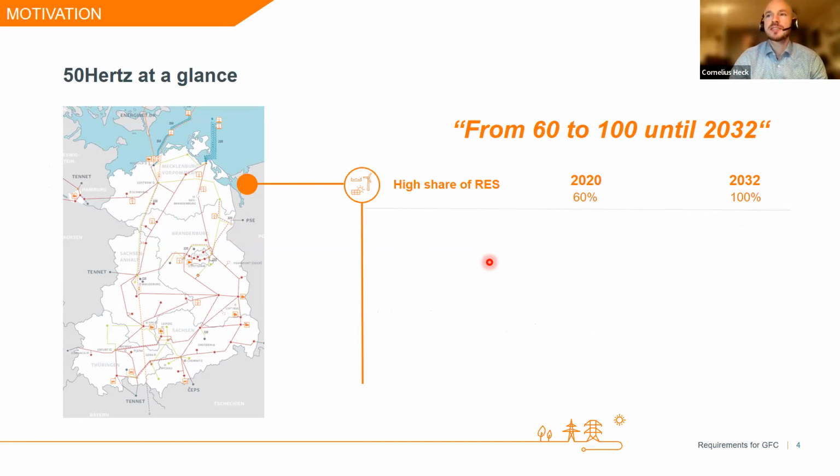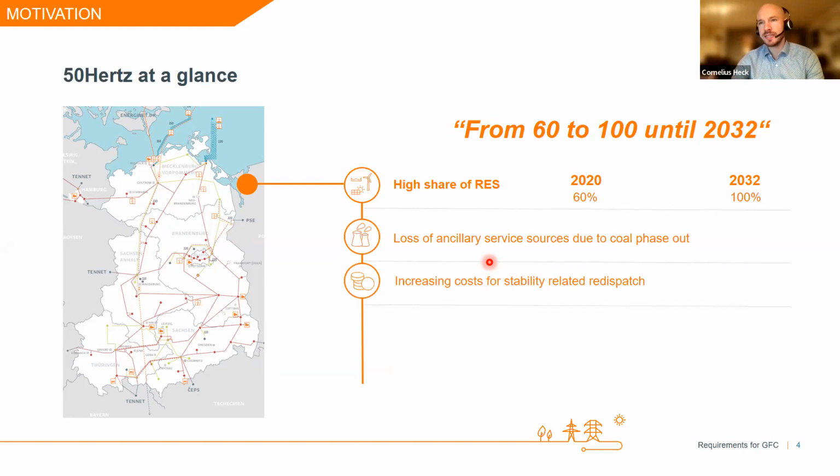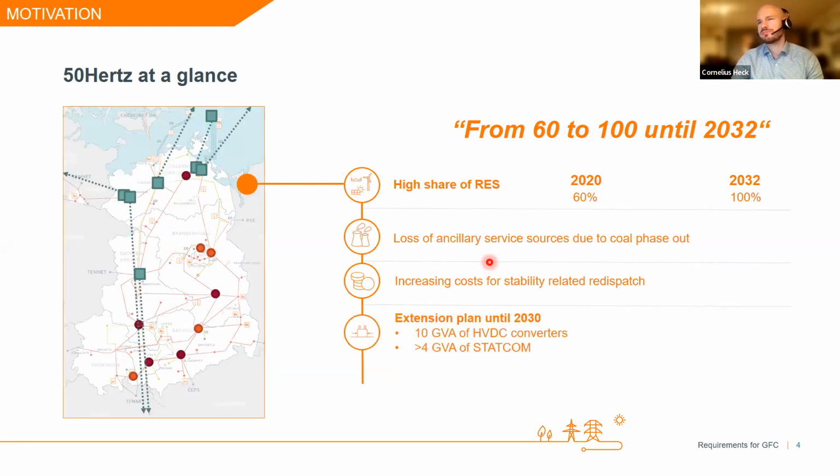And this means that we need to ramp up the installation of renewable energy sources by a lot, at least double the installed capacity in the next 10 years. But at the same time, we're going to phase out coal, we're going to phase out nuclear, and we're only going to build up some gas capacities. So we're losing a lot of system services from conventional power plants. And this will definitely lead to increasing cost for stability-related redispatch, when we need to get these gas power plants in the market, although they wouldn't be feasible to operate at certain times.